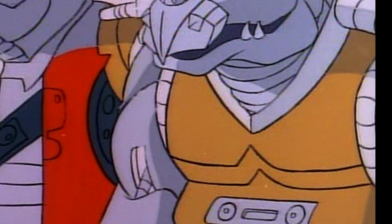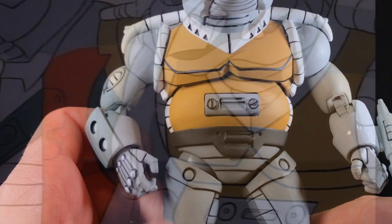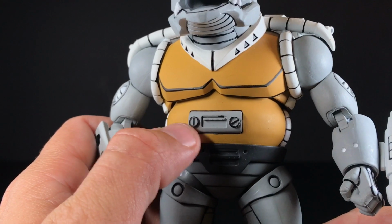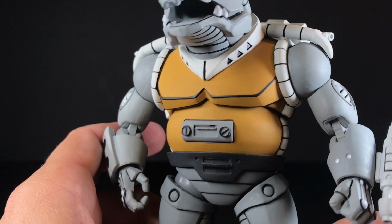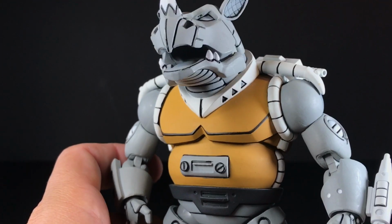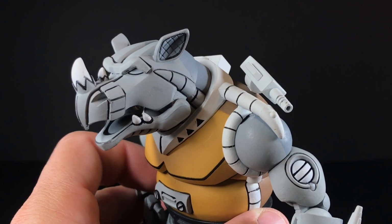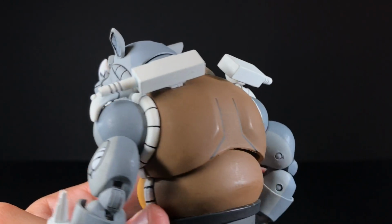That's cool. In the cartoon, his pecs are pretty pronounced, and he's got a tape deck in his gut. And you can see on the toy that, yes, he does have all that. He's got that little tape thing there, these little knobs. I don't know, maybe that's how they turn up how loud he talks. He has guns on the tops of his shoulder blades. And if you look at this action figure, yes, you can see that he does indeed have those guns.